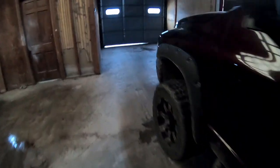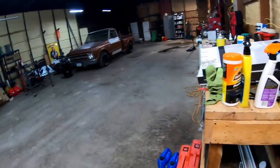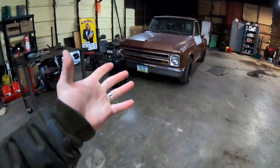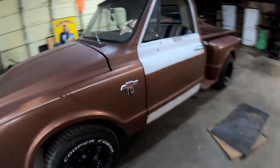Let's go see where the C10's hiding. This is the heated side where we do all of our work. A little toolbox, and then a bunch of my junk, and there it is, a beautiful C10.